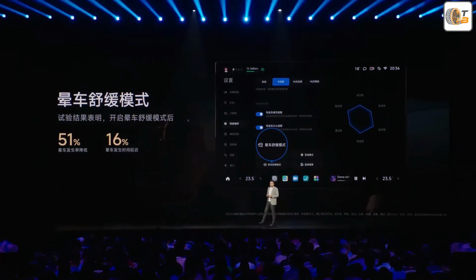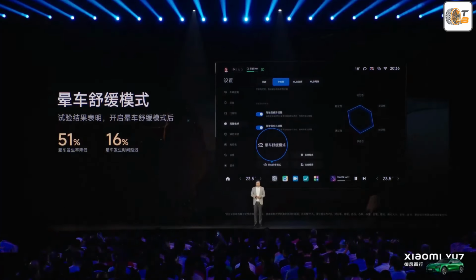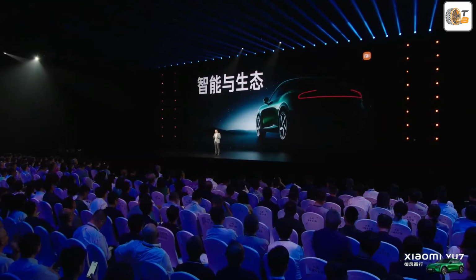After we conducted many tests, we see the results. We have a reduction of 51% of the motion sickness and also a 16% reduction in the latency of the motion sickness. So I definitely encourage everyone to go to the store and test it out yourself.